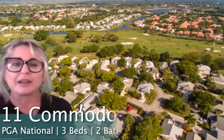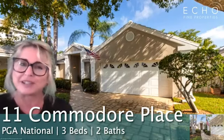And that is the tour. I want to give you an aerial of the community here. And the home is located right here. And again, back to the front.